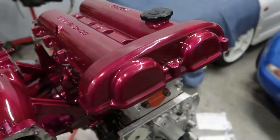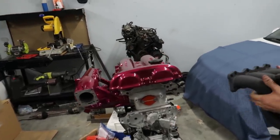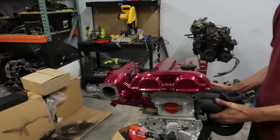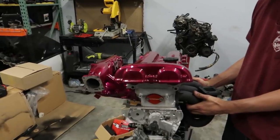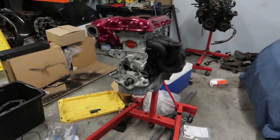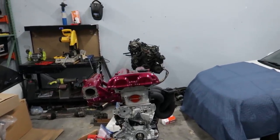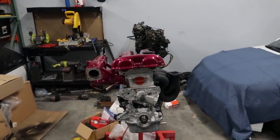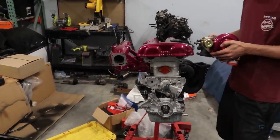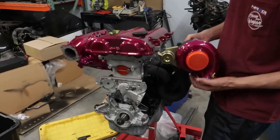Damn, dog, it's looking so fire. Yo. Dang, that looks good. Damn. Alright, wait, we're not done yet. Finishing touch. That one you might have to hold. Yeah, that one you definitely gotta hold. Yeah, just support it like that. It's just gonna hold it.